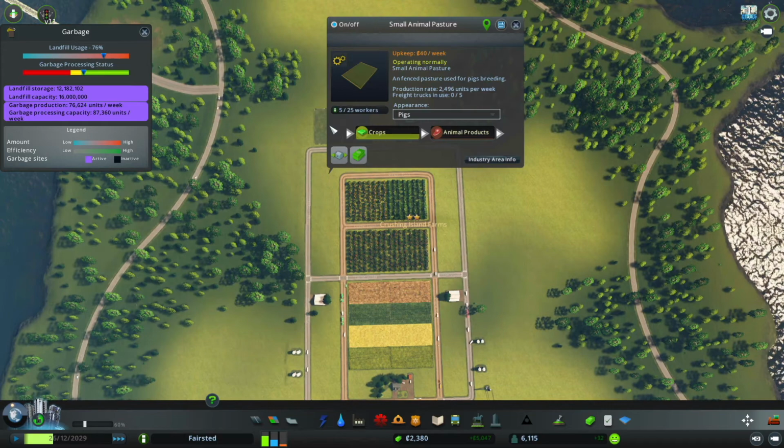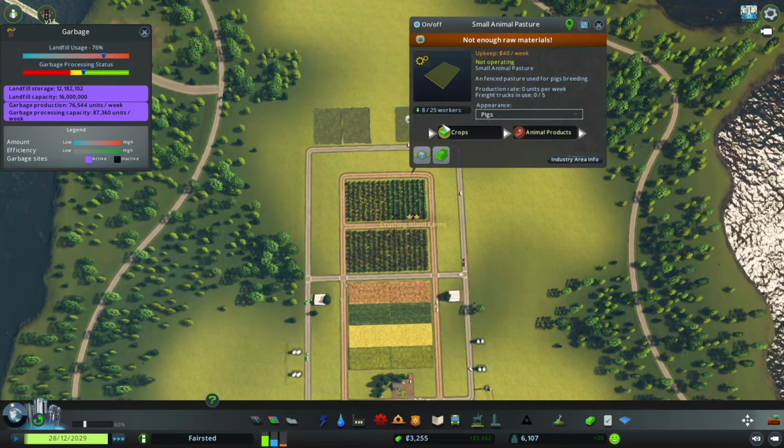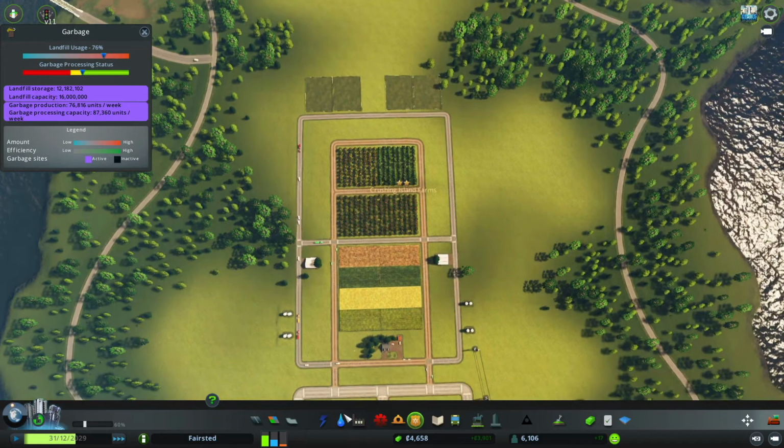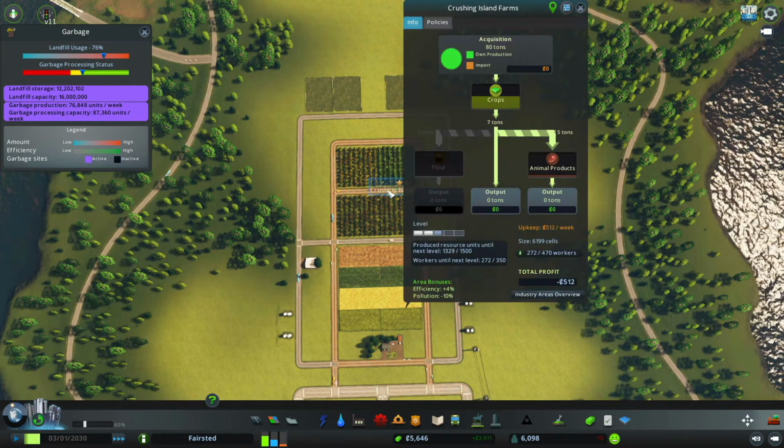Okay, all right, so we've got sheep. And, yep, let's keep that one pigs. And then we'll do our regular cows and then our Highland cows. Okay. All right. And we can't buy anything else right now. We're broke, but that's fine. We'll get there. We will get there.